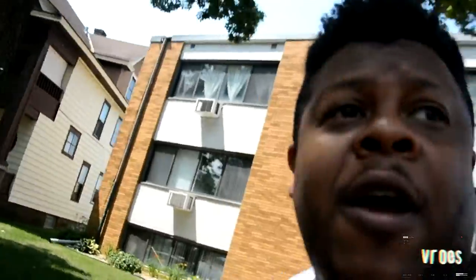Trying to make sure I'm in frame. My bad. Like I said, I'm testing this out today. This is kind of weird because, you know, I don't use the big rig for too much stuff, you know? Oh yeah. See how this goes.